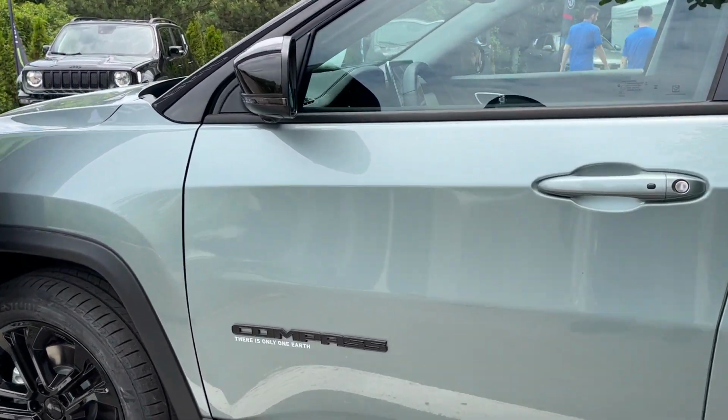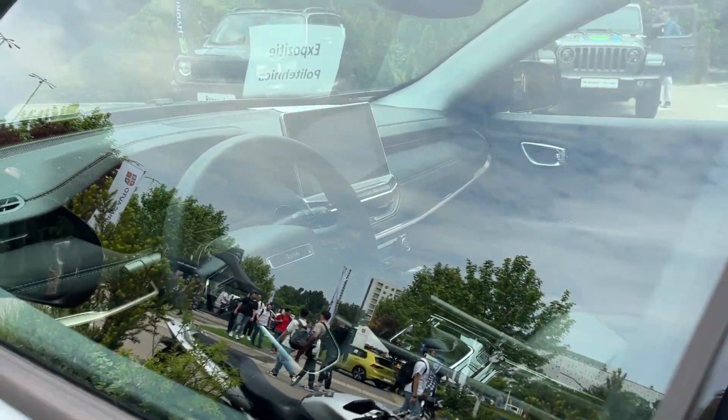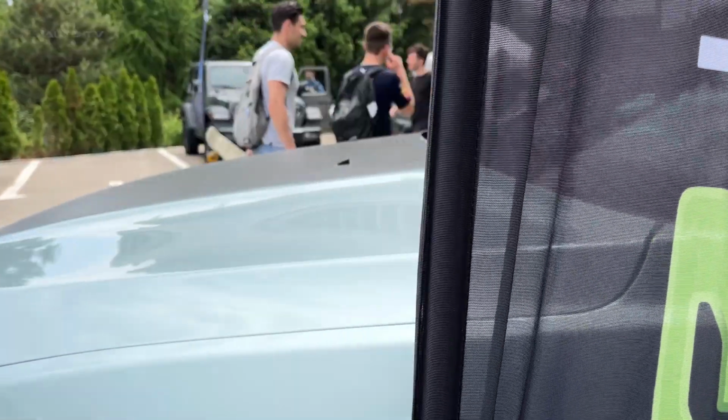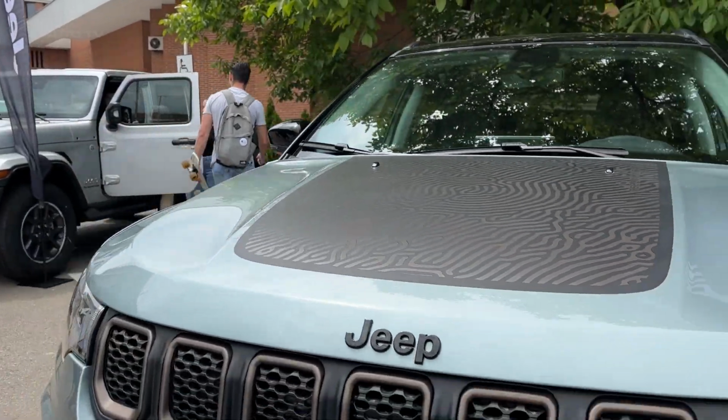The model doesn't skimp on practicality. The cleverly designed interior offers ample space for passengers and cargo alike. Versatile storage solutions, including foldable rear seats and multiple storage compartments, ensure this SUV can handle the demands of daily driving as well as weekend adventures.